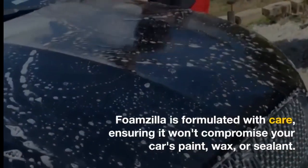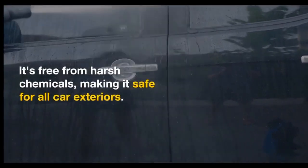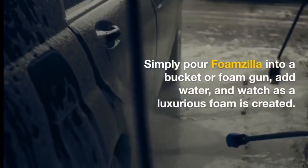FoamZilla is formulated with care, ensuring it won't compromise your car's paint, wax, or sealant. It's free from harsh chemicals, making it safe for all car exteriors.